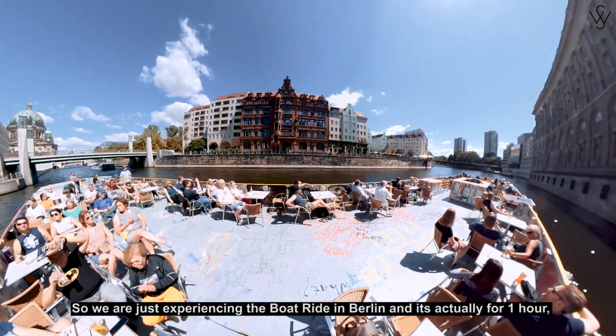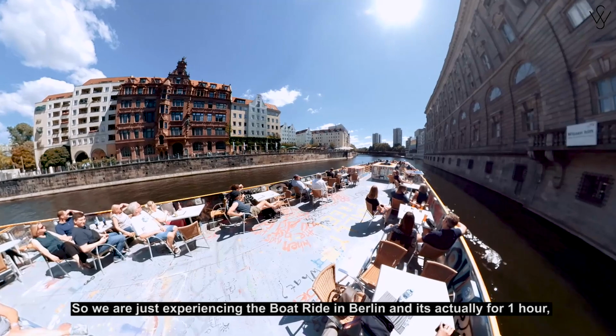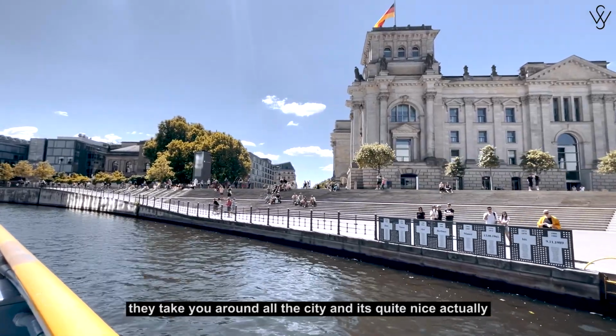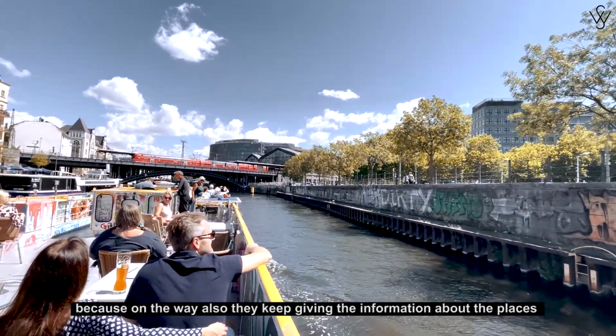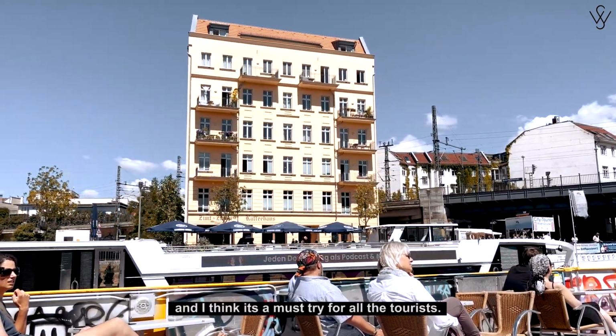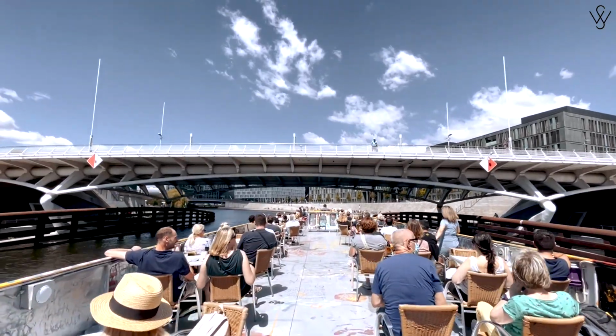So we are just experiencing the boat ride in Berlin, and it's actually for 1 hour. They take you around all the city, and it's quite nice actually, because on the way also they keep giving the information about the places, and I think it's a must try for all the tourists.